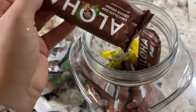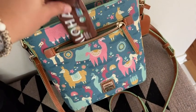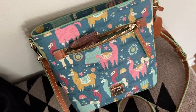It's very easy to eat. I don't really feel like I'm eating a protein bar. It feels like I'm eating a treat, which is always a bonus. Obviously, they're so easy for me to take with me on the go, and I know that I'm getting 14 grams of protein and ingredients that I can feel good about.